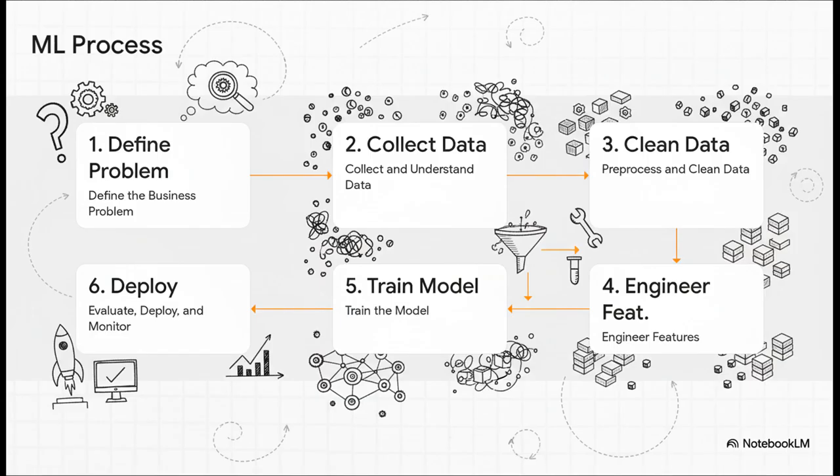Only after all that do you actually train the model. And you're still not done. Then you have to evaluate it, deploy it, and keep an eye on it. This whole process, this discipline, is what turns a cool science experiment into something that actually delivers value.